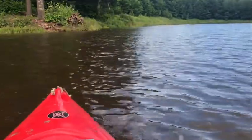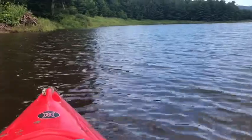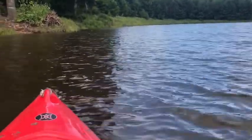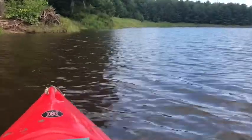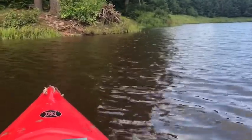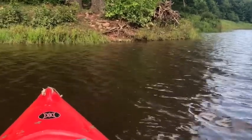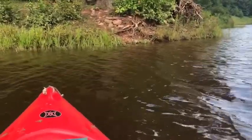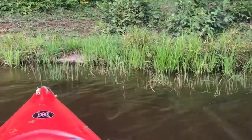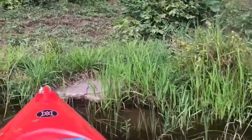So this is a section of the pond that I've never been to. Usually we don't come this way because we don't want Spencer to hop out and run around through these woods where we can't really get out and chase him. But I figured while he's with Todd walking around, we will come and take a look at this little section over here. Let me slow down.